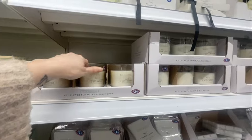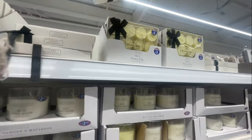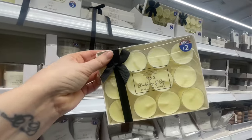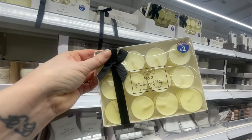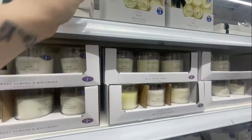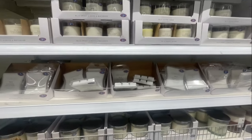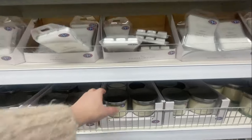They had such a selection. Now these ones here, they remind me of the White Company. I have said it before, they are £2. These were blackberry and bay. And again, the White Company do a scent of wild blackberry. And I'm not quite sure if they do smell similar, but they definitely look a dupe.